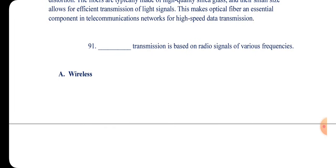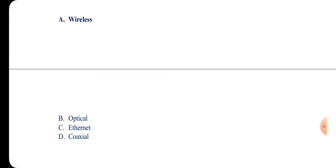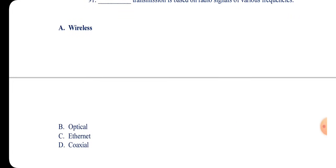Transmission is based on radio signals of various frequencies. That is wireless. So the answer is wireless. We have wireless, optical, Ethernet, and coaxial. So it is wireless.